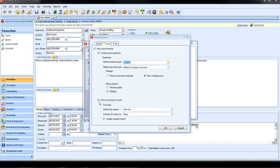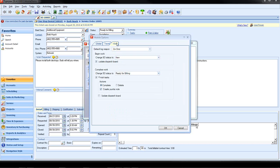You can also allow travel time logs. So the time log reason is service. You can change the SO status based on that. Under work, we have the default log reason is on site. Of course, you can change it when you close out of that timer. And when you complete work, what status do you want to move the service order into? So when they say they're complete with the job, what status do you want to move it into?